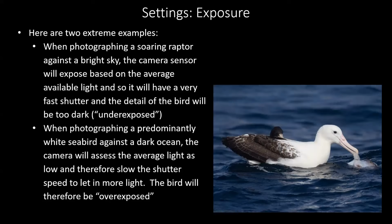Yeah, Mike, one easy way that I remember it is that if I think the picture is very dark relative to my subject, I make it darker. If the background looks very bright, you make it brighter.